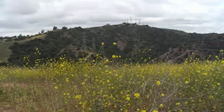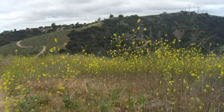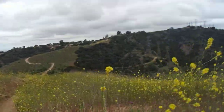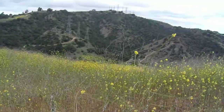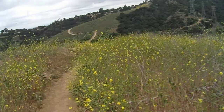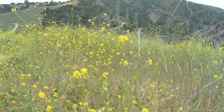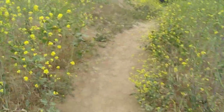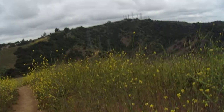Well, I guess what I'm going to do is go back down this way. Maybe join the main trail bottom and start heading down that way. I wonder if that use trail is followable. I'm tempted. It might be cordoned off, I don't know. If it's cordoned off by the Habitat Authority, then obviously I'm not going to do it. But I'm tempted to check it out again.